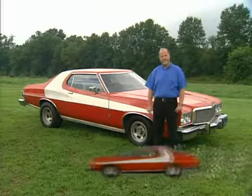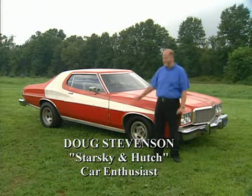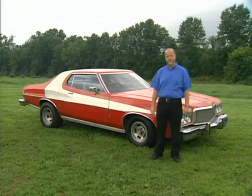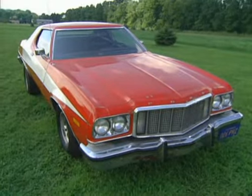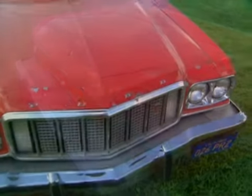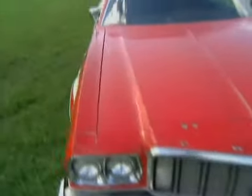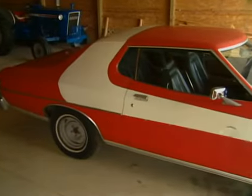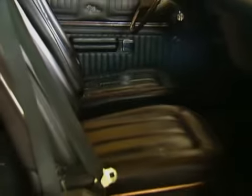Hi, my name is Doug Stevenson, and this is a 1976 Ford Grand Torino that was originally used in the television series Starsky and Hutch. You're probably wondering why I own this car. Well, actually, I own two of these cars. They are the two cars that were left over when the series ended. The other car I own is the bucket seat car that was part of the second through fourth season also.